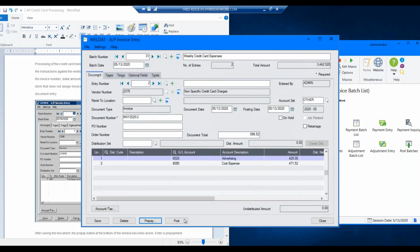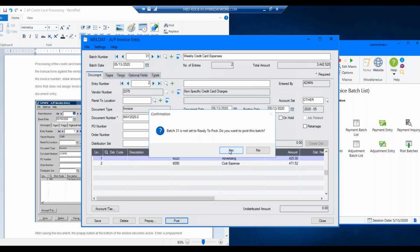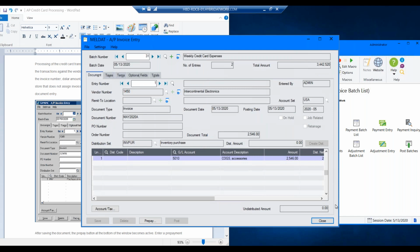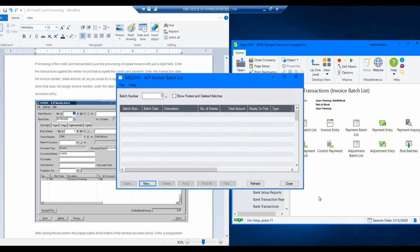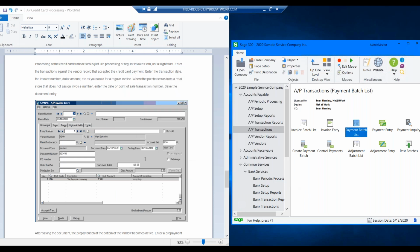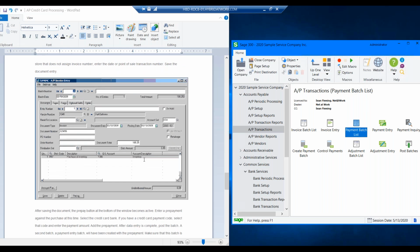I'm going to close that, and then I'm going to post this. So this is posting my invoices for the vendors. And then I have to remember that I do have to also post my payment batch as well. Okay.